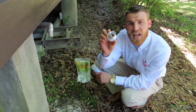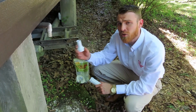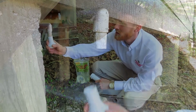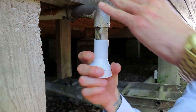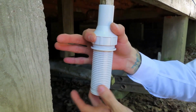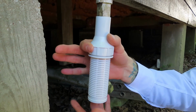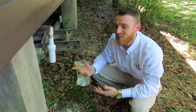Now our reducer is tapered on the inside, requiring no glue when you slip on the 3/4 PVC. I'm going to show you how simple it is right now. You give it a slight little twist, it's not coming off. Now this screen, which traditionally we would use on the flange, will screw right into the reducer. Just like that, we've installed the Dauber Stopper using the reducer method.